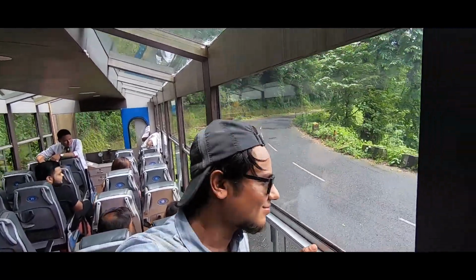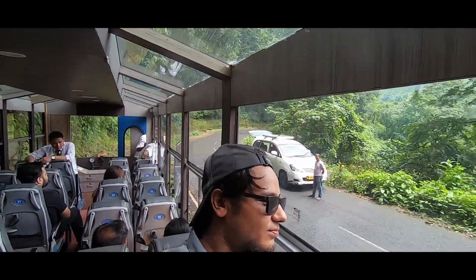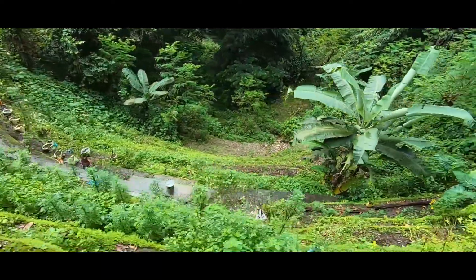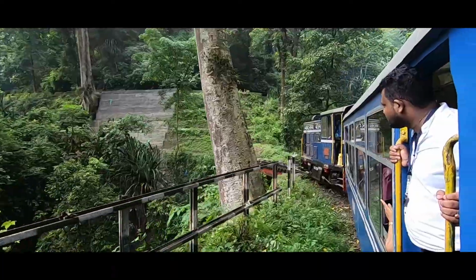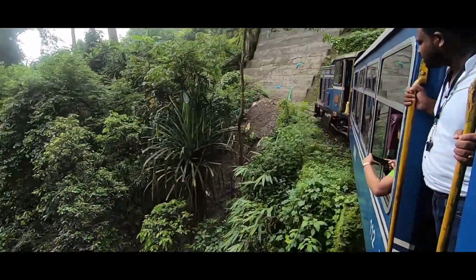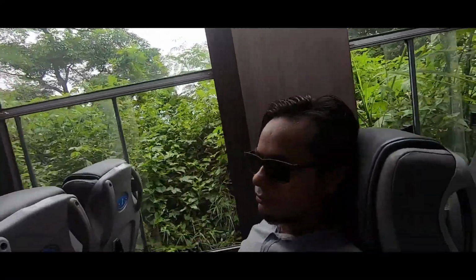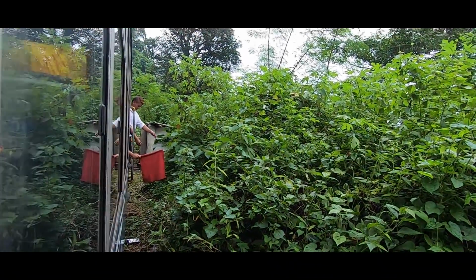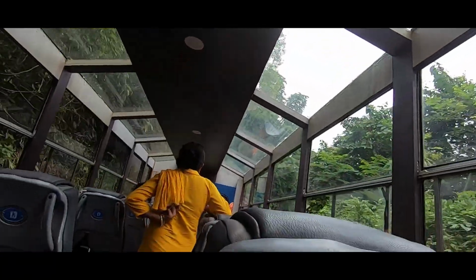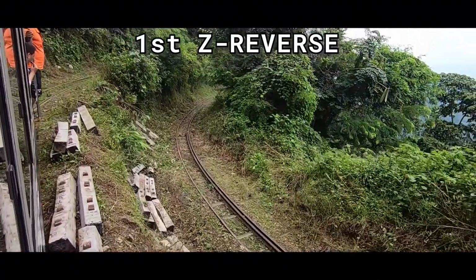The DHR narrow gauge line is one of the engineering marvels of its time. It was an extremely difficult and complex job to lay the lines because of the steep gradient and the terrain. There are several innovative engineering designs used in laying the tracks. There are double loops, single loops, curves, zigzag lines, Z reversals to negotiate the gradient at ease. One such creative design is the Z reversals, in which the train goes several yards backwards and then takes a run up along a different high track to gain elevation.